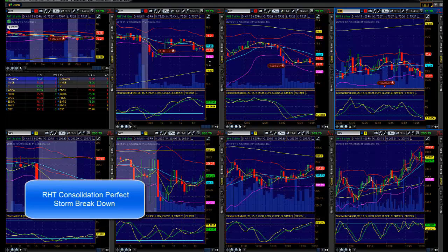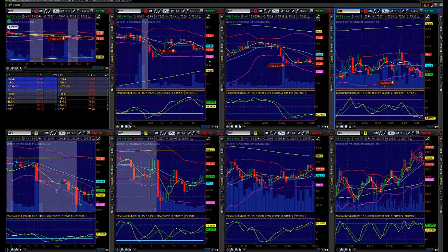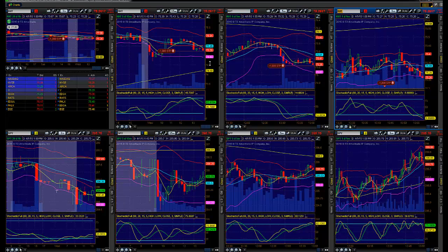We're looking at a consolidation breakdown perfect storm forming here, and we can see that the 5-minute is forming an inverse pop, 15-minute mini inverse pop, and the 60-minute inverse pop as well. 1 minute is way too tight for any decisions here. We're looking to really get in around 75.23s.